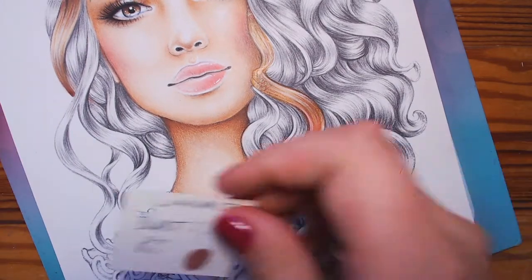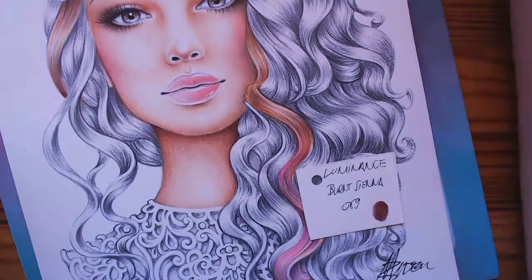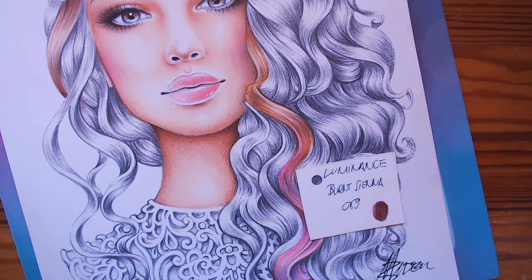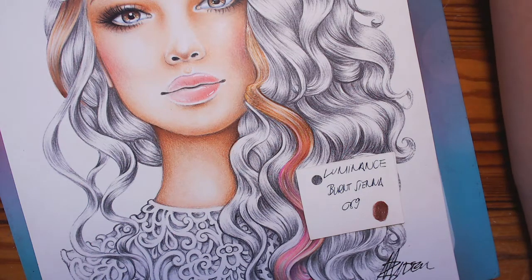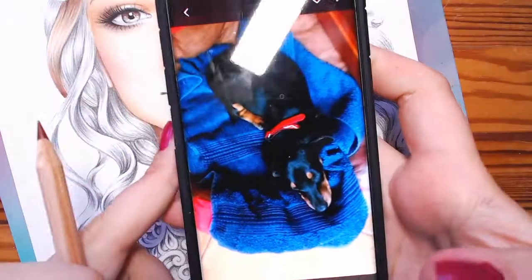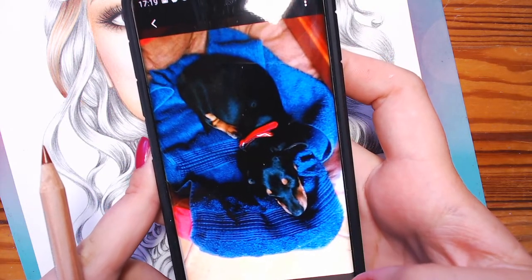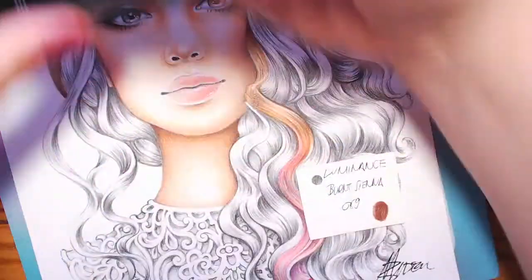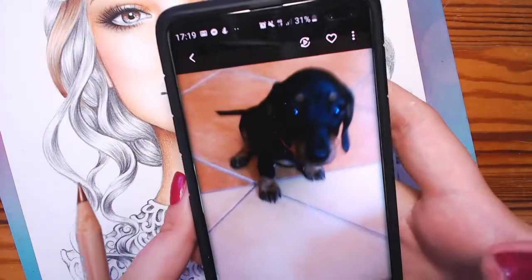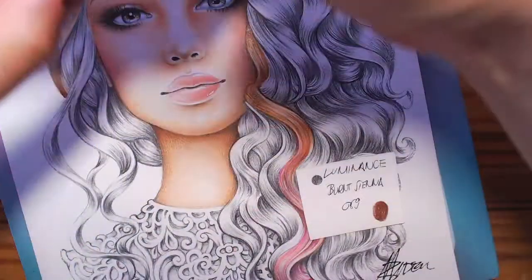Next one is burnt sienna. Let me show you the picture. Oops! Oh, that was my light. Where are you? There you are. Look! Wasn't she the cutest baby ever? Look at that. Aww. She was 10 weeks old back then. Little baby Tekla. Little cutie pie.